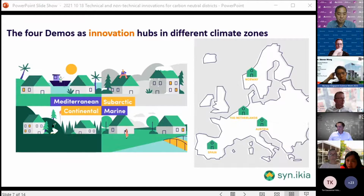Percentage share of plus energy houses, and along with it, sustainable neighborhoods with surplus renewable energy in different contexts, climates, and markets in Europe. And as you can see from this slide, 4 demos will act as innovation hubs in the subarctic, marine, continental, and Mediterranean climate zones. And the 4 demos are located in Norway, Netherlands, Austria, and Spain, respectively.